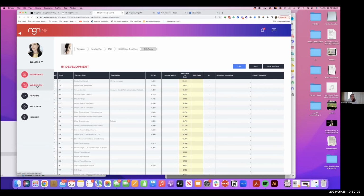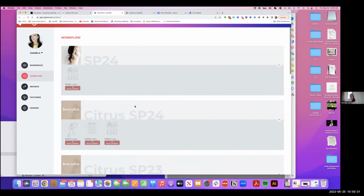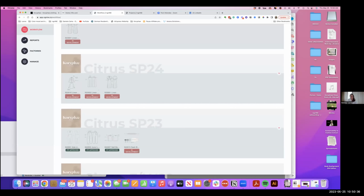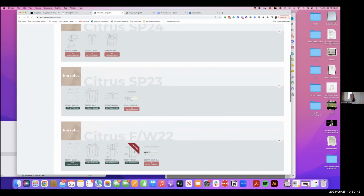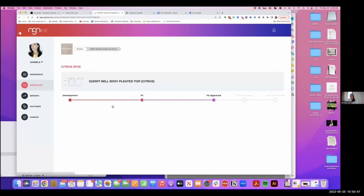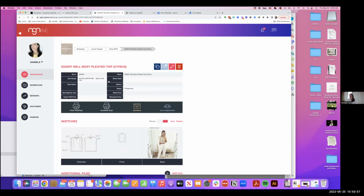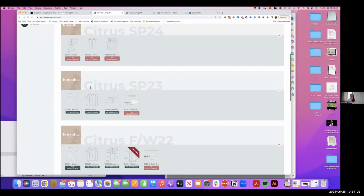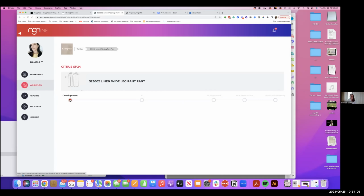Okay, a couple other things. Here is the workflow feature where you can see what garments are fit approved and what is in development. So this is a quick snapshot of things, like where in the process each item is. You can go in here and see exactly. No, it doesn't show here. And you can also just pop back into the style. So multiple ways to access your style.